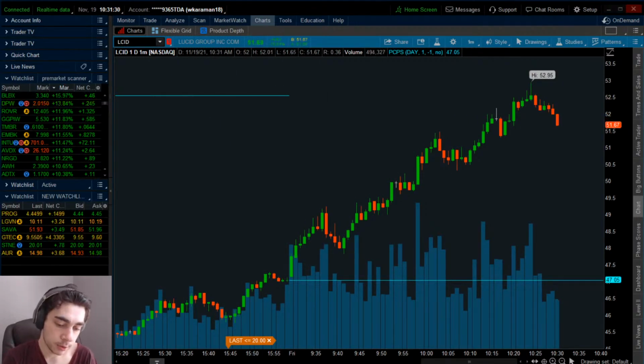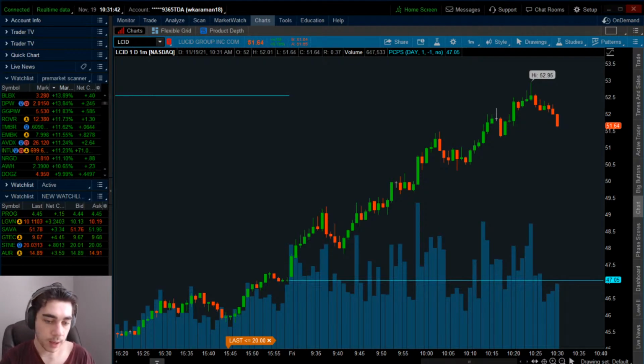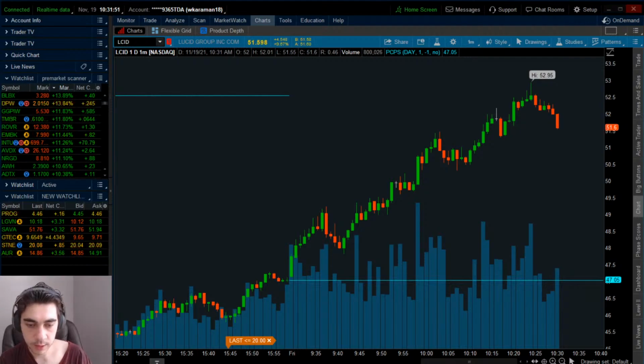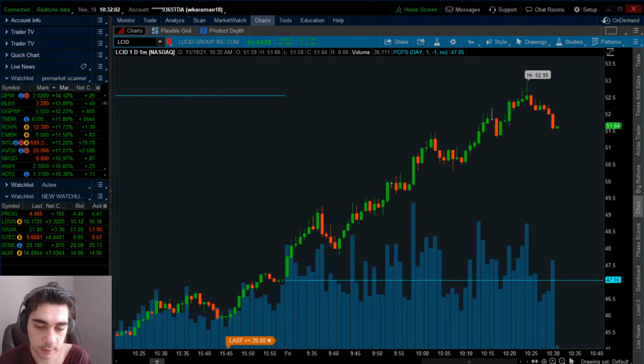So this looks like a great short to try with not a lot of risk. The risk would be at 52.55. The target would be 48, 49 around there. So I'm going to pull the trigger on the shares. All right, so this needs to spike up. This is another one with SSR. So yeah, I'm going to try to short Lucid stock here.